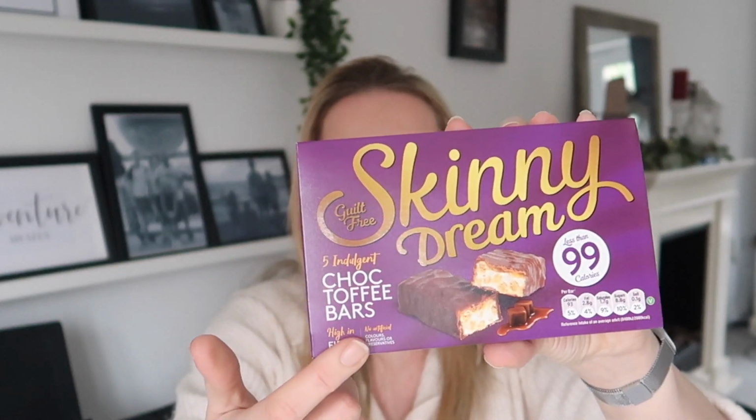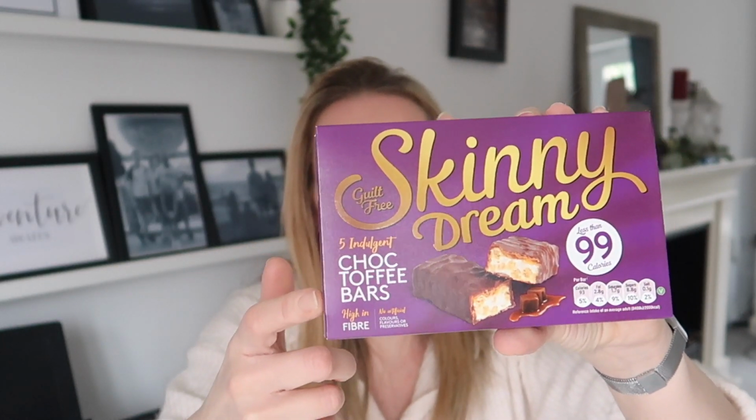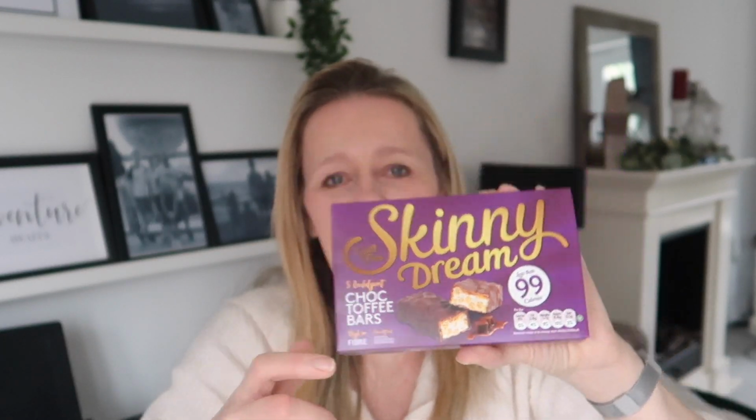So these were all £1 each? £1.50 each. I got these Skinny Dreams with the choc toffee bars. These I think are my favourites. I think I mentioned that in the last video. 99 calories each, 5 bars in a pack. Can't beat them with a cup of tea.